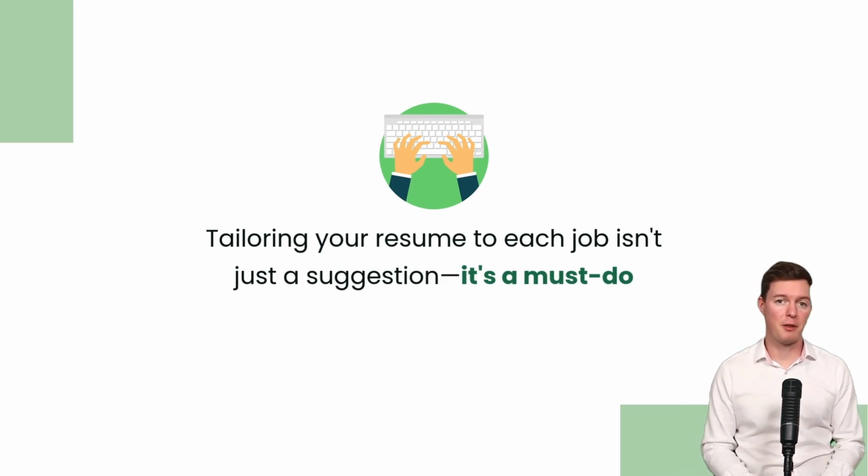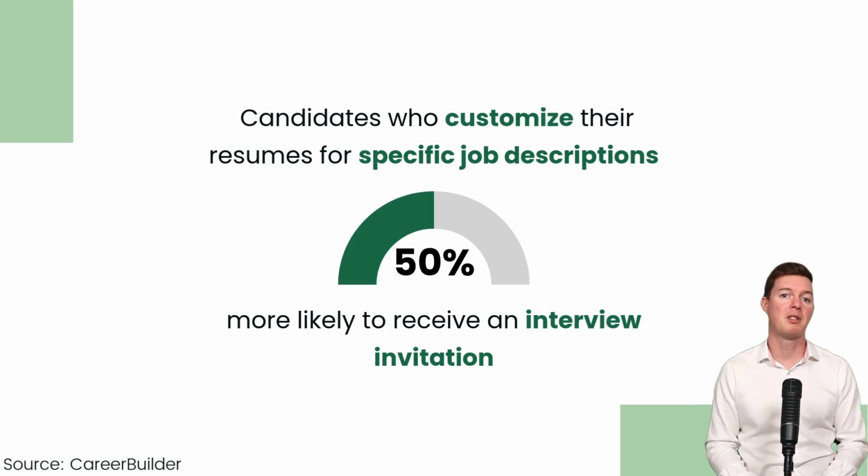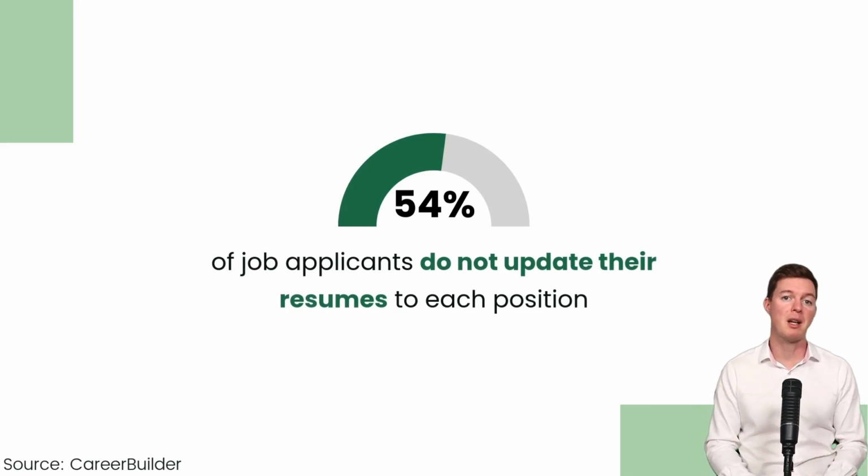Of course, I've mentioned this a few times already in the course, but it is that much of an important tip. Research from CareerBuilder shows that candidates who customize their resume for specific job descriptions are 50% more likely to receive an interview invitation. You will also know the different types of format that you can use and when from the previous lecture. So this information alongside other elements such as keywords to make your recruiter stay interested until the end is also crucial. Based on research by CareerBuilder, 54% of job applicants do not update their resume to each position. So if you actually do, then you are in the minority and you've got an advantage.